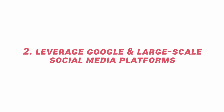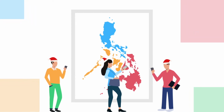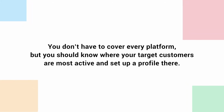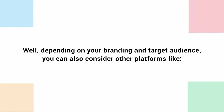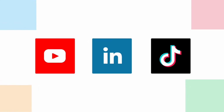2. Leverage Google and large-scale social media platforms. As the social media capital of the world, it's guaranteed that 90 million Filipino consumers spend their days glued to their gadgets browsing for the next big thing. You don't have to cover every platform, but you should know where your target customers are most active and set up a profile there. For example, you should set up a Facebook business page and Instagram profile if you're starting as a social seller, or if you're a small business without any online presence yet. Well, depending on your branding and target audience, you can also consider other platforms like YouTube, LinkedIn, or even TikTok, just to see what works best for your businesses.